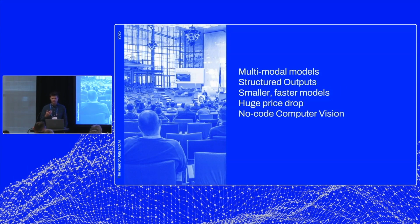The real key changes over the last 18 months: the advent of not only multimodal models, but cheap and fast multimodal models. Structured outputs, I think I've maybe labored this point too much already, but it's incredibly valuable for us and the way that FME can interact with generative AI. The models are getting smaller, they're getting faster, and in many cases, they're getting much cheaper. And they're good enough for the types of tasks that we want to use them for within any type of data extraction, augmentation, and cleanup processes. There's been a huge drop in price, and that continues apace.